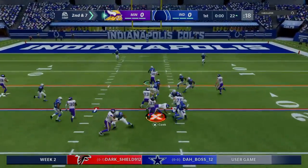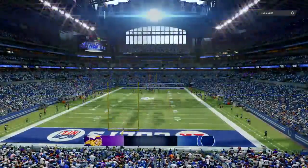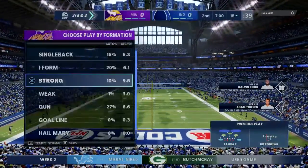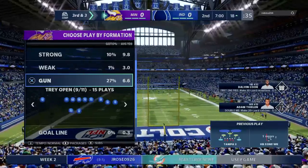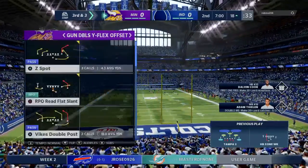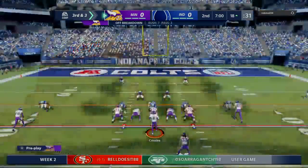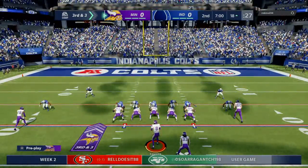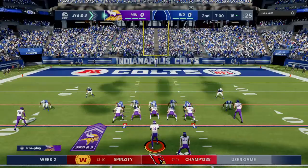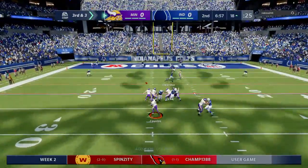On 2nd down, it's Cook. No score after 1 on EA Sports. No score. Here comes play number 9 now as they come up on a 3rd and 3. Working out of the gun, Cousins.